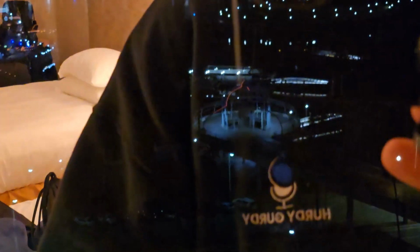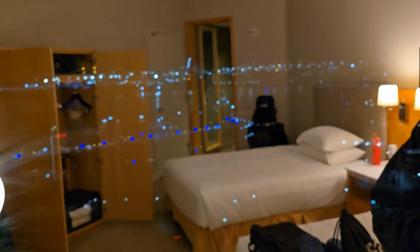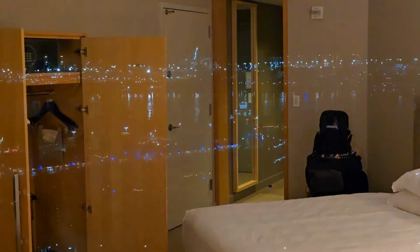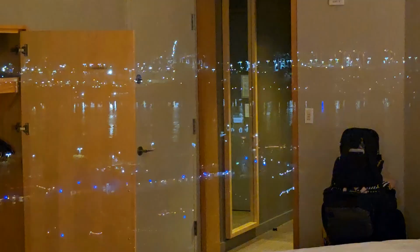And a view outside. It is nighttime. You can see a little bit here. Looks like a gazebo just outside. And much more. Looks like the harbor area where the cruise is going to go out of in the morning.